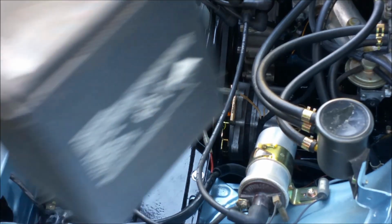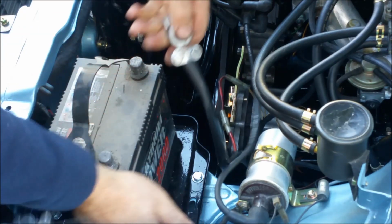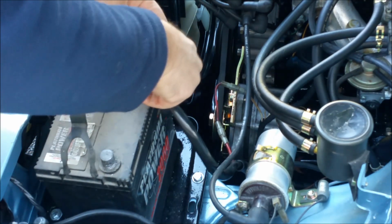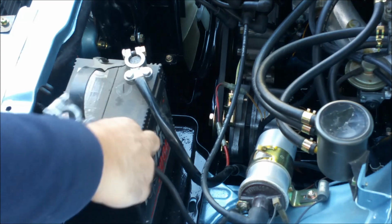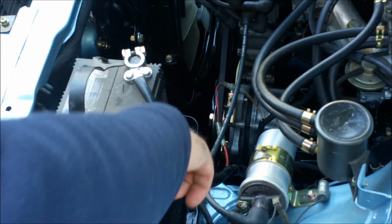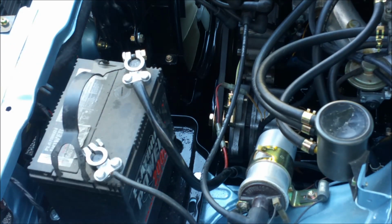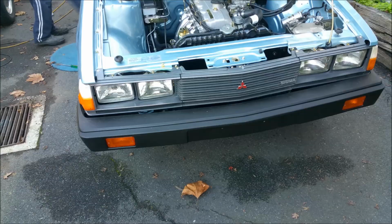So, this is the MG's battery, but it'll do for now. I suppose the first thing is just stick a terminal on and just brush it and see if it makes sparks. Nope, nothing there. See if we've got lights and stuff, I guess.